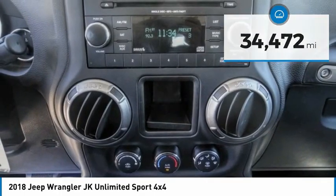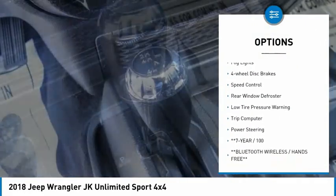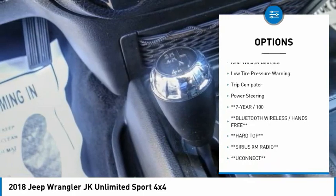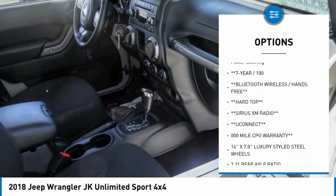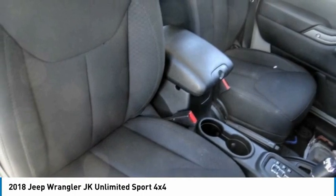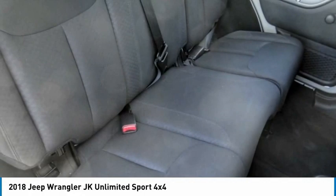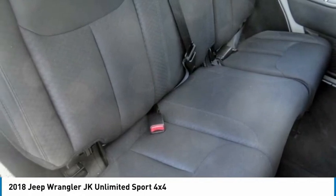Here are some of this vehicle's great options: electronic stability control, brake assist, traction control, fog lights, four-wheel disc brakes, speed control, rear window defroster, low tire pressure warning, trip computer, power steering. If you like it online, you'll love it in your driveway. Take it for a spin today.